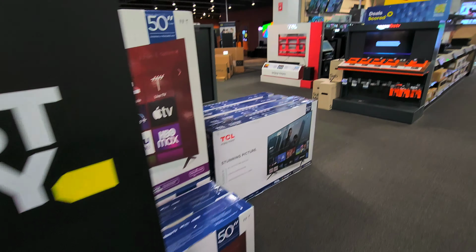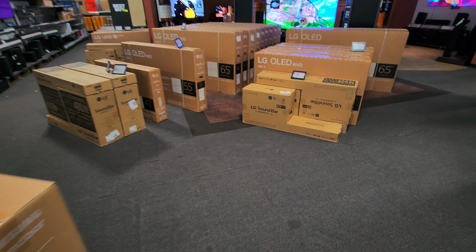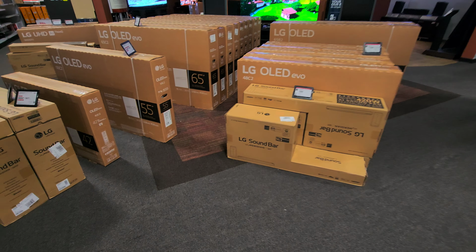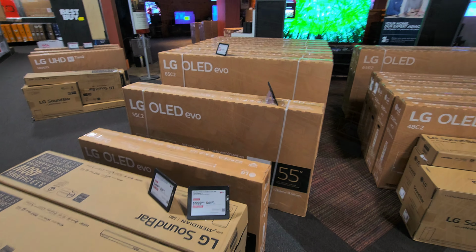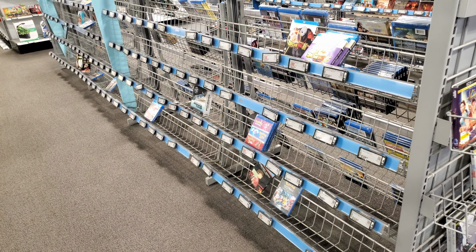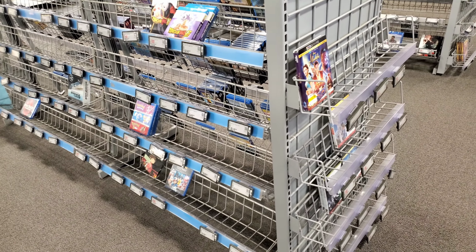But there's the TCL kiosk right there, which is empty, which really never replaced the 646 debacle from last year. But a lot of these TVs are still set up. Sound bars, it's a clean environment. And you have your LG C2, the smaller ones. But I want to quickly show you physical media. I'm doing a separate video on this.